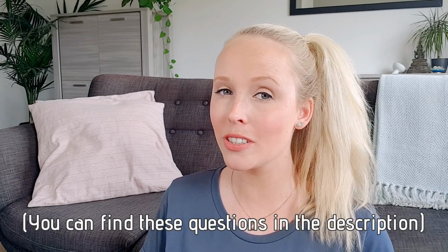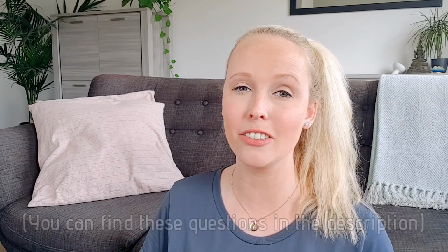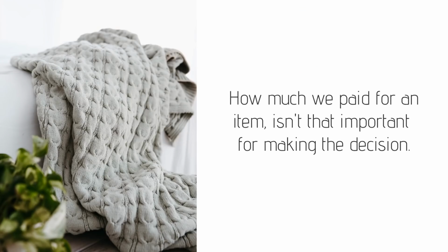Sometimes we get a little stuck in our head trying to make a decision, and we factor in things that just aren't important. So for example, how much we paid for an item doesn't matter because holding on to the item is not putting any money back in our pocket, unfortunately. So these questions help us to figure out what's important when it comes to our clothing.